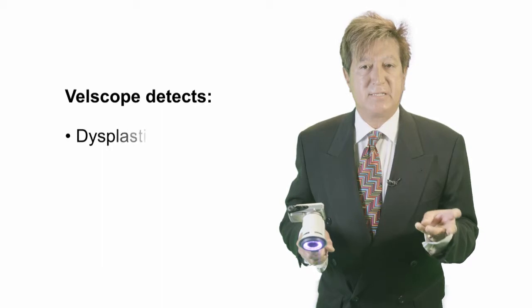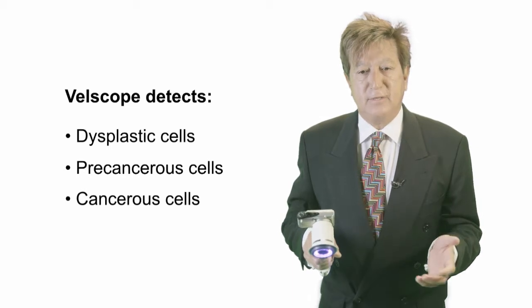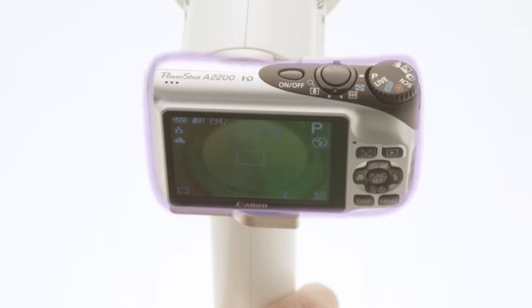Now, the beauty of this piece of equipment is that it will pick up dysplastic cells, precancerous cells, and cancerous cells. So early detection, greater rate of survival, greater prognosis. Once you use this test, and if you see something that is abnormal, there's a camera attached to it. You would take a photograph of it, download it into the computer, and then send that image to the specialist for perhaps a biopsy, because remember, the specialist doesn't have this piece of equipment, so he can't see what I see. And this way, he'll have a very good idea of what I'm talking about.